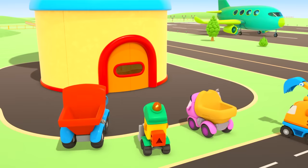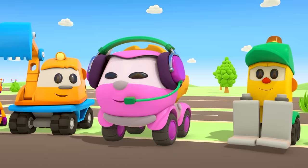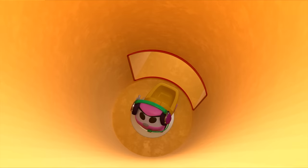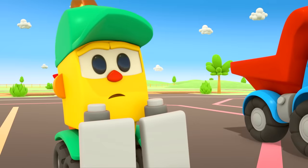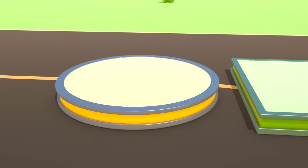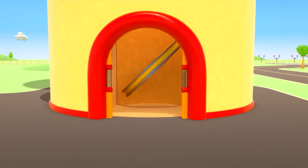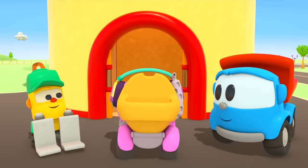Leo has built the air traffic controller tower. Oh, wow! Can I be the controller? The controller needs to sit at the top of the control tower. Oh, I can't get up there! There's no lift. You need a platform. That one's no good. A square? No. A round platform? Now, that one will do. It's ready! Quickly, up we go!